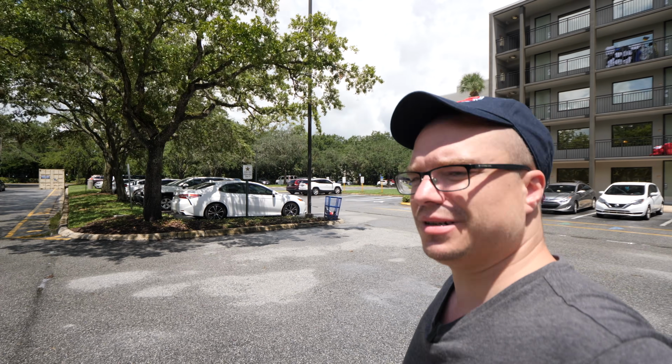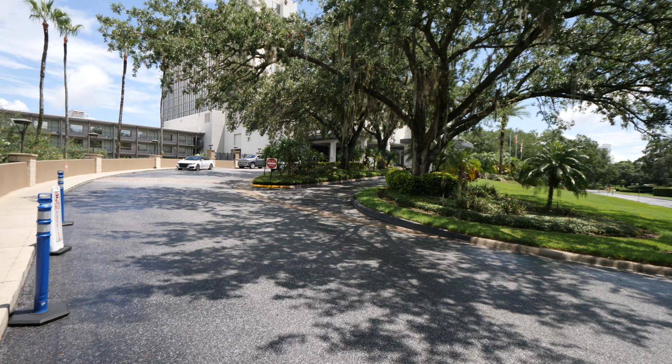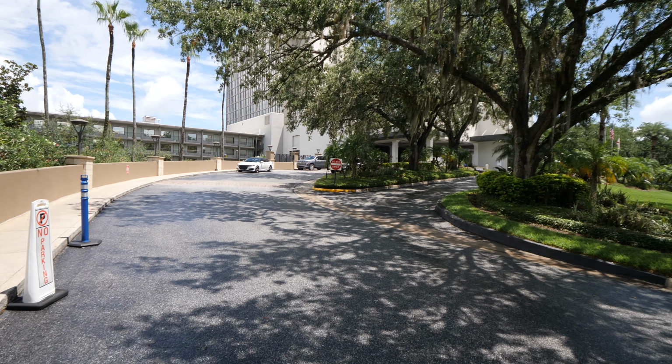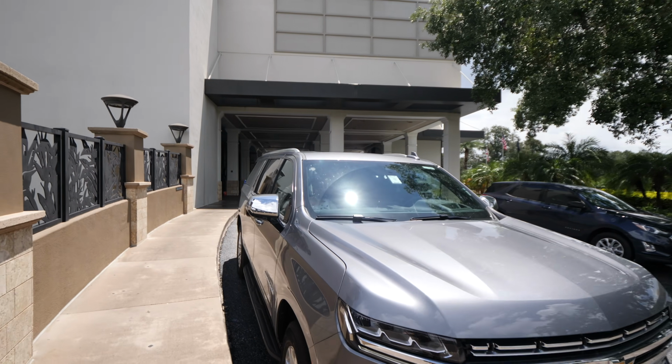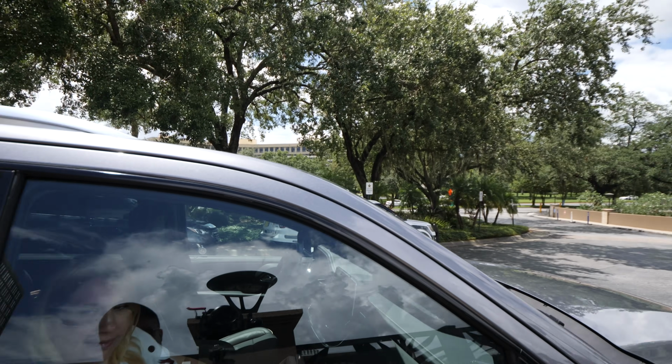So right now I'm walking in the parking lot, guys, and I'm just gonna head on back up. If you have a car, I assume that this is where you park. If you have a car, you park somewhere around here. You can see it's really big and spacious. It's a huge, huge parking lot. This is the entrance, guys, once again. And this is our rental car now.